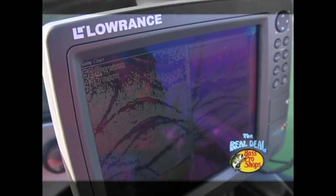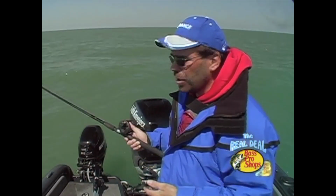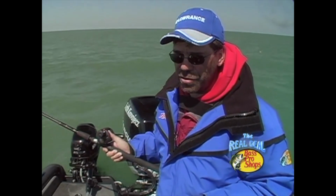You know, if I'm seeing a lot of fish at 20 foot down or 25 foot down or wherever they are in the water column, first thing in my mind is I know I've got to fish at or above those marks. Now, since we have somewhat clear water here, I'm going to fish slightly above them because the fish will be eating in an upward direction.